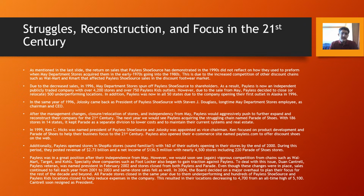In 1999, Ken C. Hicks was named president of Payless ShoeSource and Jolosky was appointed as vice chairman. Ken focused on product development and Parade of Shoes to help their business focus for the 21st century. Payless also opened their first e-commerce site, Payless.com, to offer discount shoes on the web. Additionally, Payless opened stores in Shopko stores.